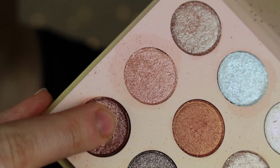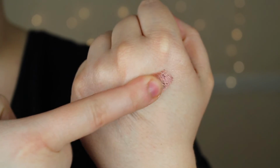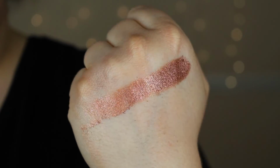This color right here, which is either called Tinker Time or Less Than Time, I'm not entirely sure, but this color down here is a really, really good match. So if I swatch it, and then I put it on the back of my hand here, I think that is a pretty decent dupe to the Anastasia color.